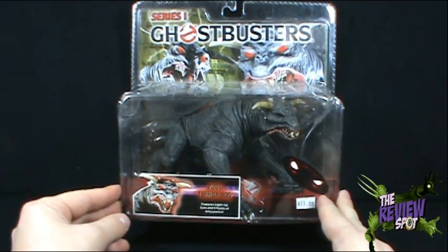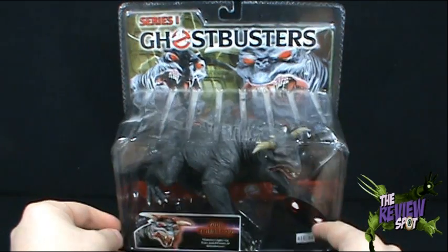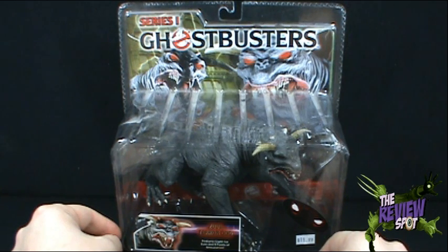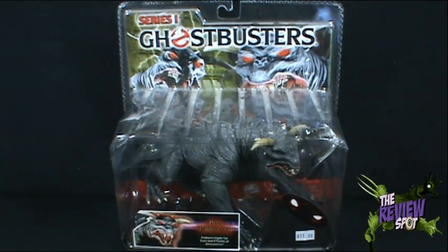What we're going to do, as we did with the other one, we're going to get this opened up and we are going to have a look at Zuul. Stay tuned, guys. There is more terrifying review on the way. Don't go anywhere.